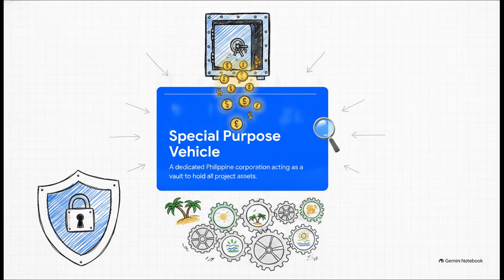Well, it means your investment goes directly into a special purpose vehicle, or SPV. Think of an SPV like a protective vault. It's a dedicated Philippine corporation established just for this specific project, keeping it totally isolated from any of the proponents' other business dealings. By doing it this way, you, the investor, maintain a priority lien and senior claim on all the project's assets until your capital is fully redeemed.